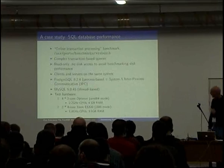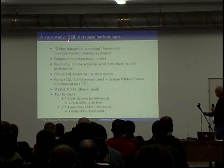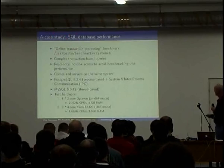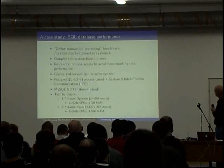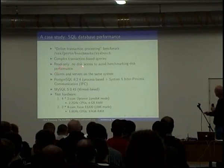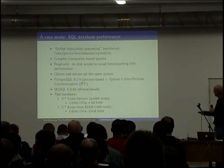To illustrate this, I will show you some graphs from a particular database benchmark, which illustrates them quite well. This is an online transaction processing benchmark, which is available in the ports tree. It does various transactions to the database. I'm showing you graphs operating in read-only mode, so the database is only being read, not written to. And the main reason for this is that once you start introducing write I/O, then you start to benchmark your disk, and so it's hard to see what parts of the performance are coming from the kernel and what is just your hardware.